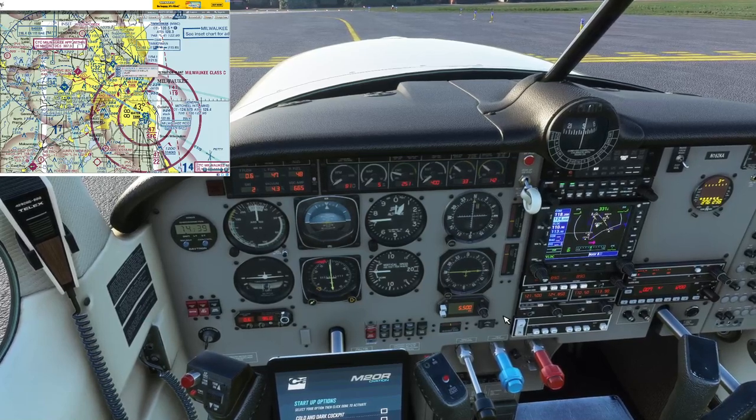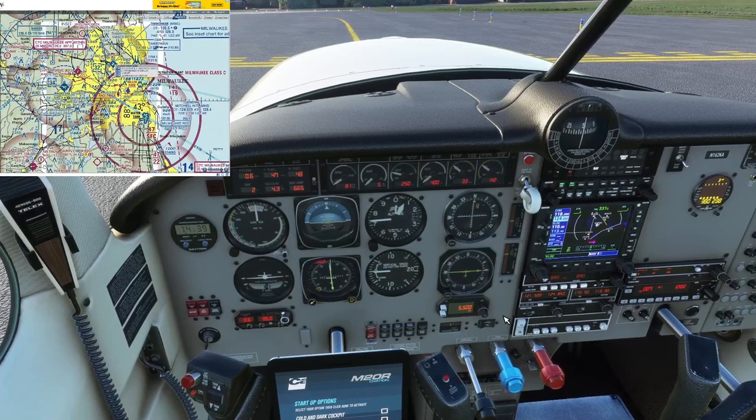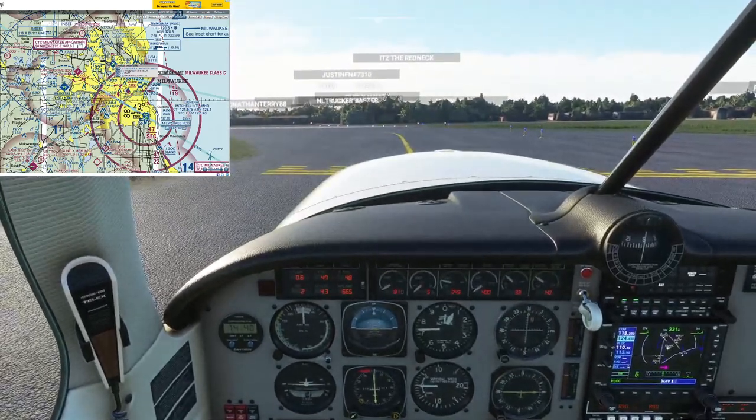Rotation speed for this, I've been doing 75 to 80. So I'll do 75 for rotation speed and initial climb 85, speeding up to 105 as we bring out the flaps. So 75, 85, 105. All set.